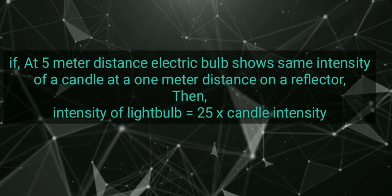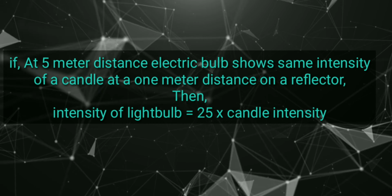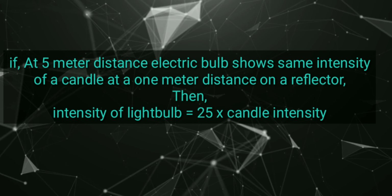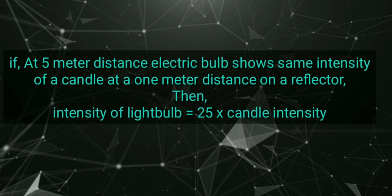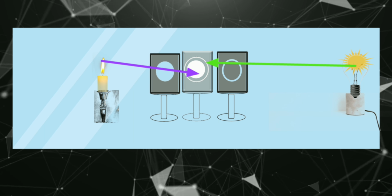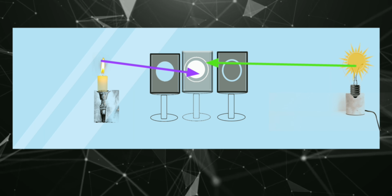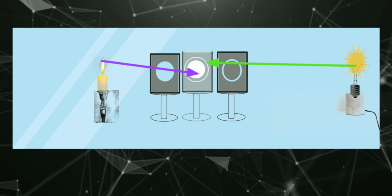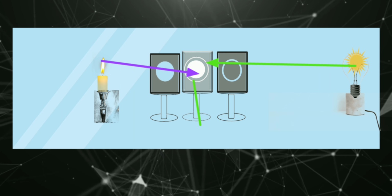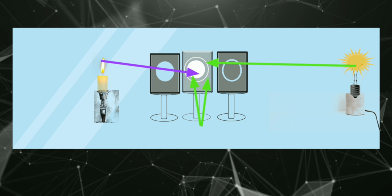So if at 5 meters distance the electric light shows the same light intensity as a candle at 1 meter from the reflector, then this light has an intensity equal to 25 candles. Now, let's light up the electric light and the candle. Now see, the reflection of the candle is surrounded by the light's reflection. Let's use our eyes.